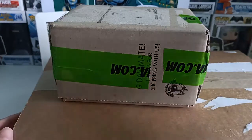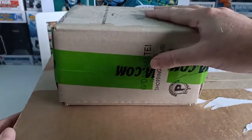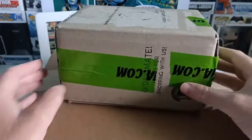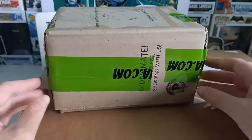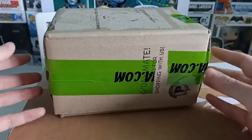I am back, this time for an unboxing. I have a pop here. This is more just to make sure it's not damaged, because the box has been through better days. That way, if it is damaged, I have proof of that.